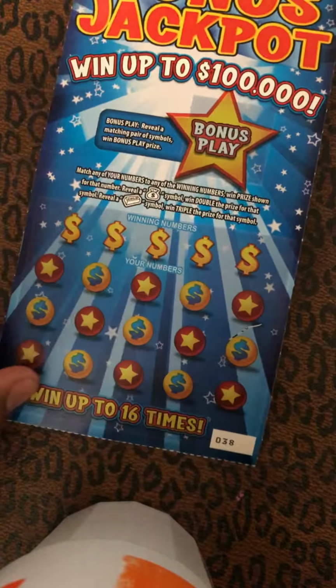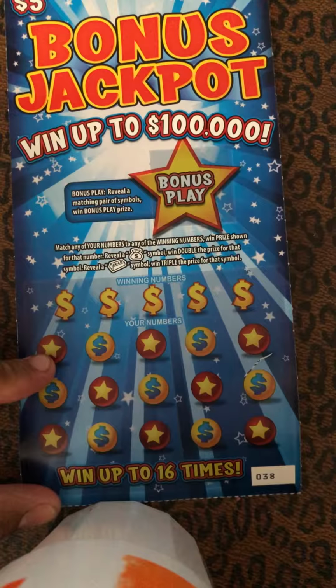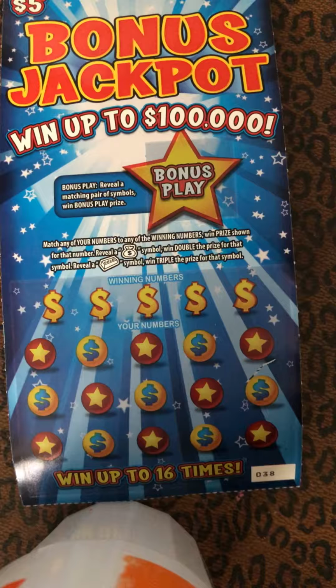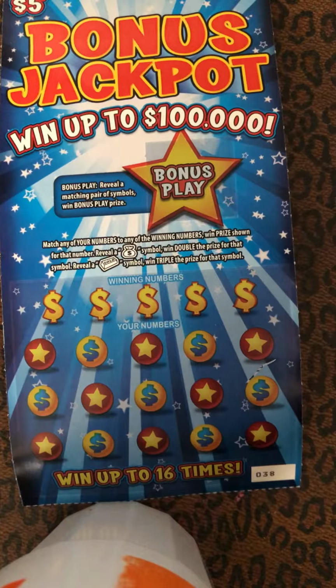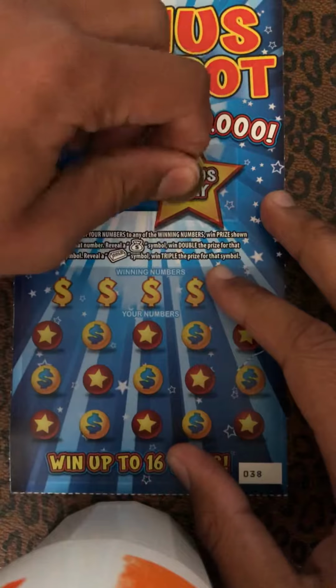And I have tickets 38 through 47. There's only 49 tickets in this book. I didn't know. I was only 2 from the last 2. I would have got all of them, but maybe they're still there when I go to the store. Anyway, let's get started on ticket number 38. Let's see.